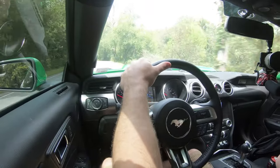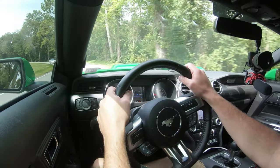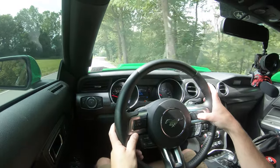Reason being is because it does provide a heavier weight to the steering wheel, in my opinion, to point you in the direction that you want to go a little bit better. But if you weren't a fan of the heavier weighted steering wheel, you do have that comfort steering mode as well, so that's going to be there for you. But the sport is definitely where it's at when it comes to the steering feel.